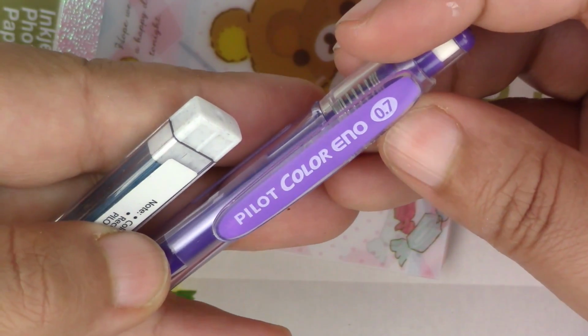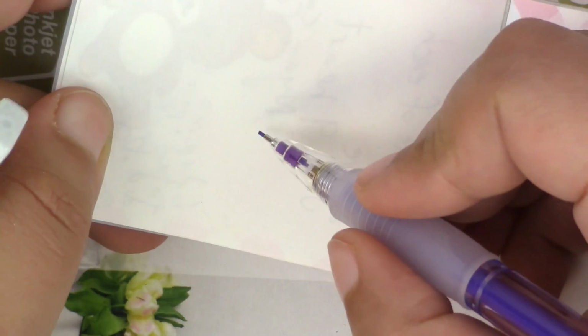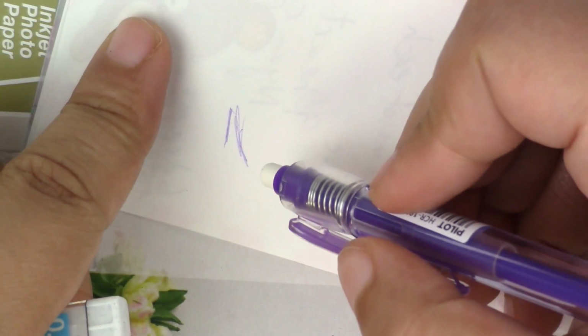Oh, so they're from Pilot. Pilot makes some good stuff in .07. It's pretty thick, I guess, but they're good lines. I wonder how well they erase. This is just me being, let's see.